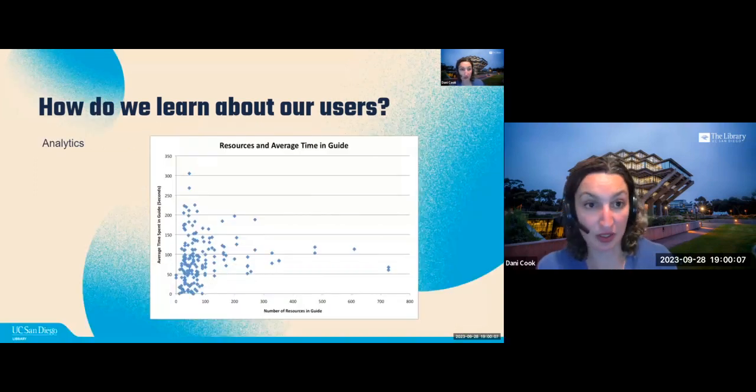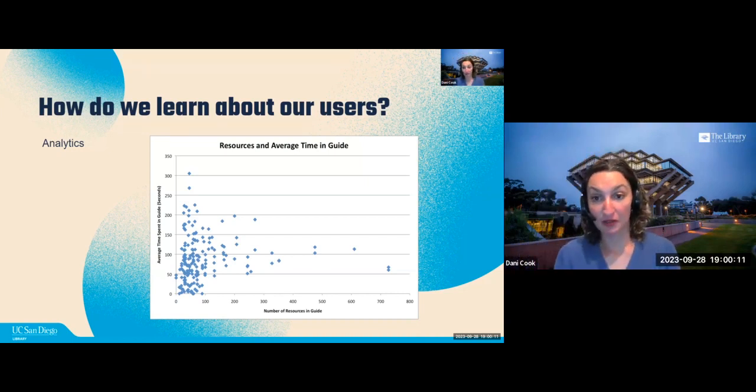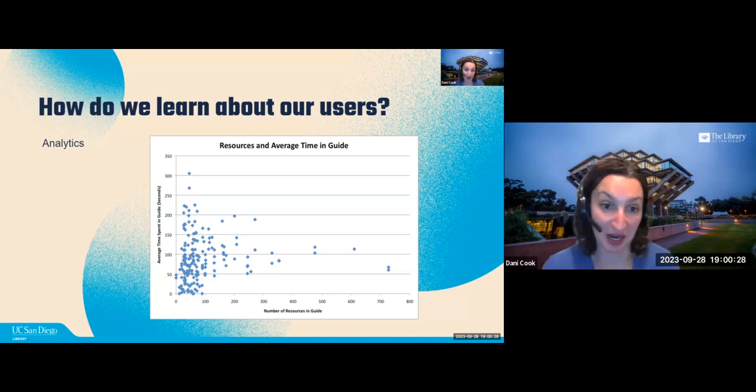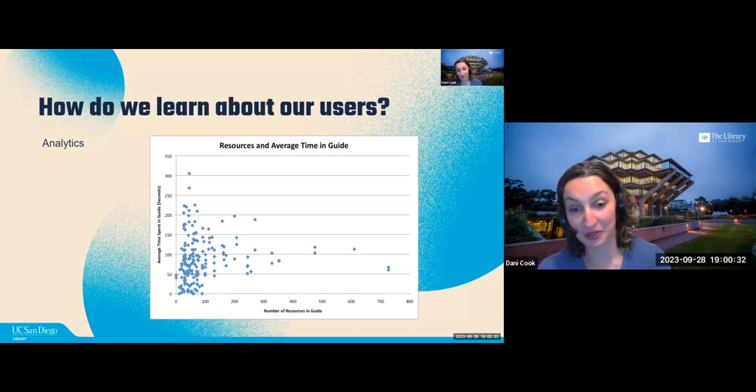All right. And then of course, analytics. So again, that could be in a physical or a digital space. Here's just a real simple chart where we looked at the number of resources in a research guide and the amount of time that people actually spent in the guide. And again, maybe not shockingly, the more resources that were in the guide, the less time people spent in the guide. It gives us good information about how people are using research guides.